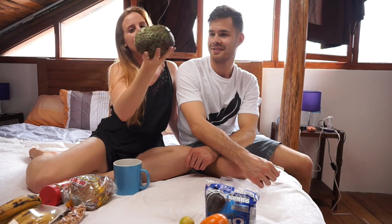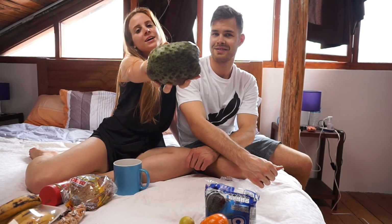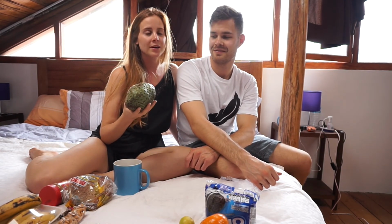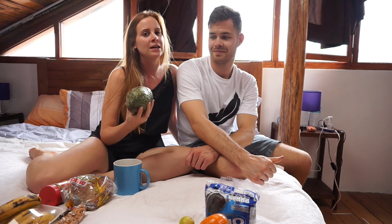We thought we'd get a little bit adventurous with this one and we grabbed some soursop. If you have not tried this fruit, you need to. Wait until it's really soft and ripe. It's the sweetest thing, sweeter than mango, sweeter than banana. It's delicious. We're gonna eat this in a couple days and I cannot wait.